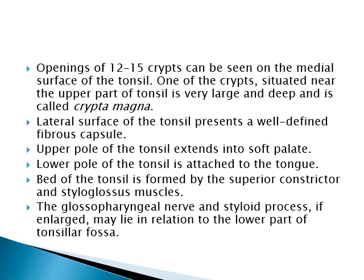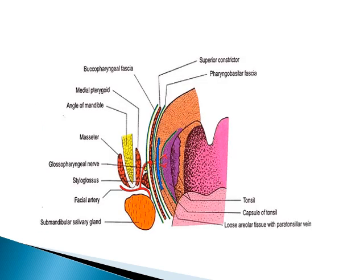Lateral surface of the tonsil, which is facing the constrictor muscles, has a capsule. The space between the capsule and the muscles is called the peritonsillar space. The anatomical features of the tonsil and relation to the surroundings.